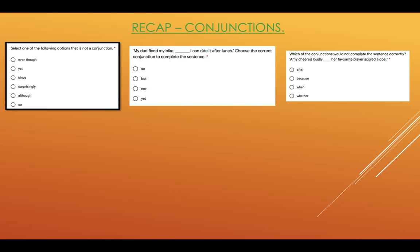Number 3, which of the conjunctions would not complete the sentence correctly? Amy cheered loudly. Her favourite player scored a goal. So is it number 1, after, number 2, because, number 3, when, number 4, whether? Once again, if you read the sentence and put in each word, you'll probably have a good idea whether it is the correct conjunction or incorrect.